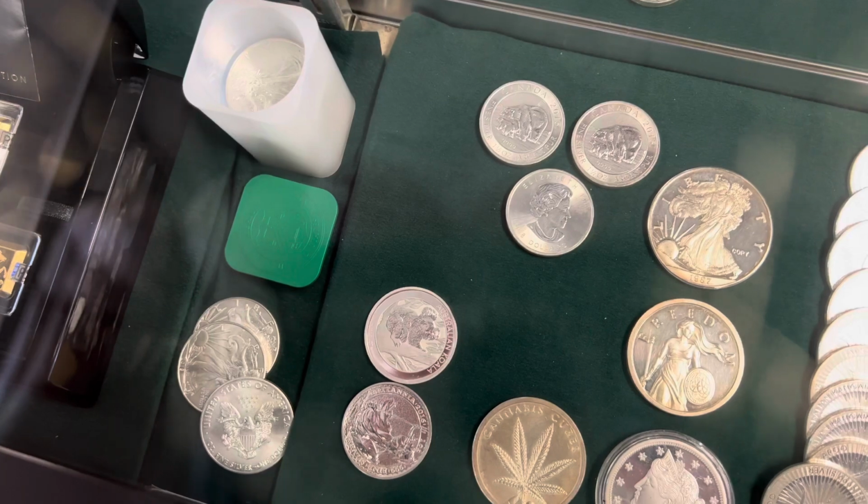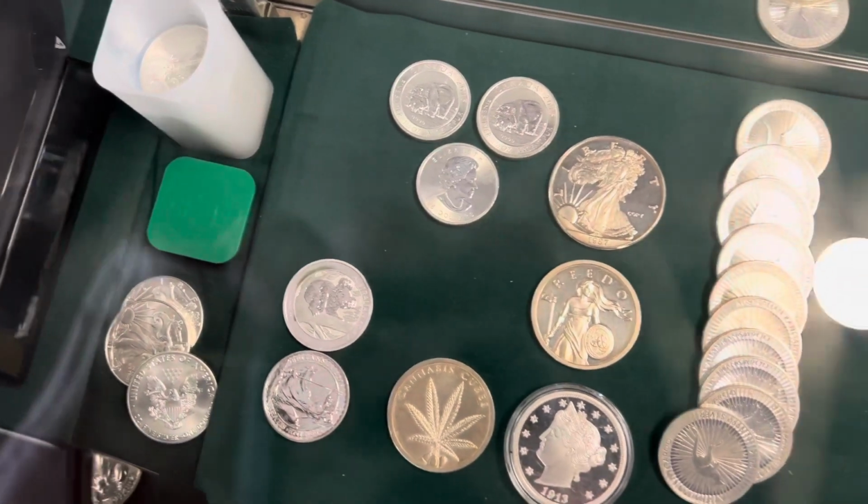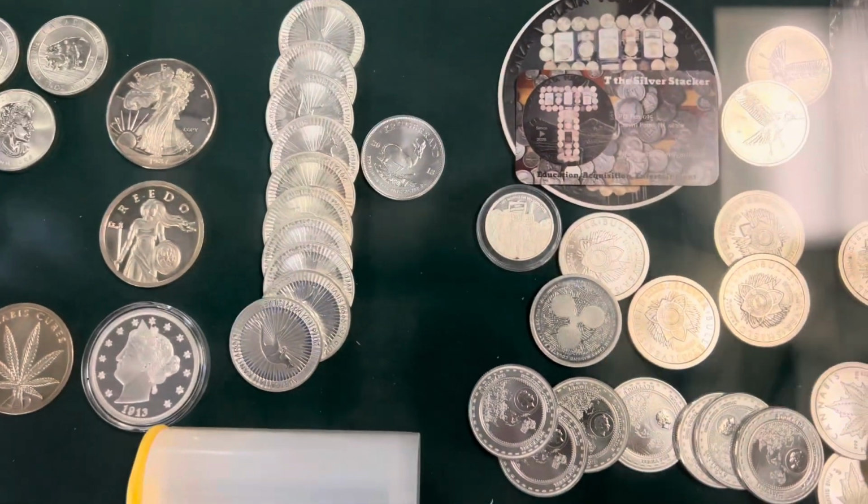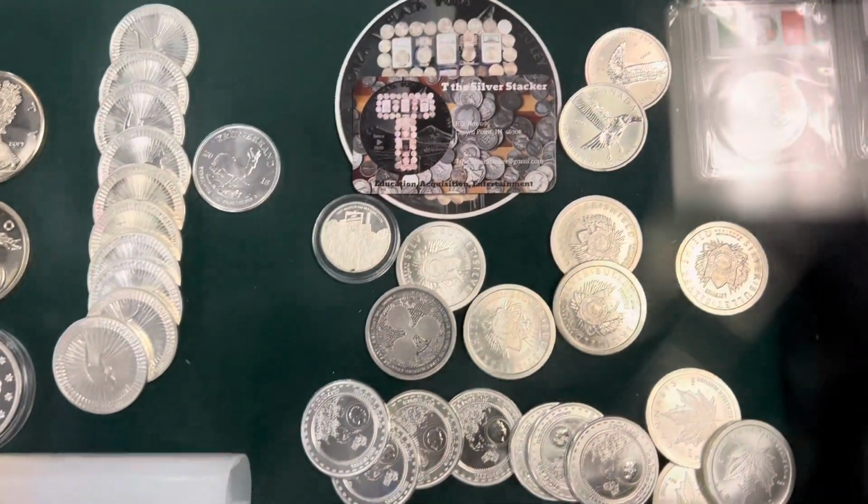I had one guy telling me he ordered gold eagles from a very reputable company, and the package was lost in transit. The company refused to pay for it. Oh boy. Yeah, I do hear those types of stories.